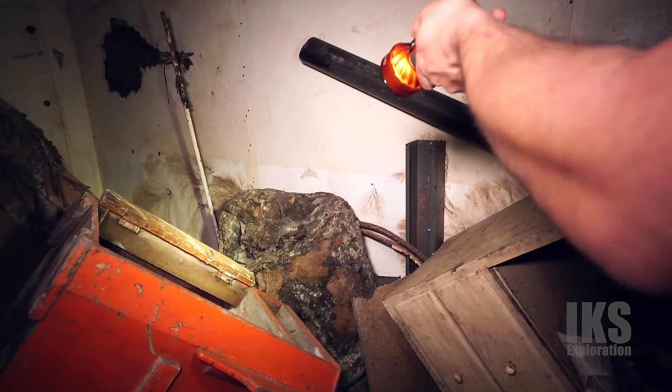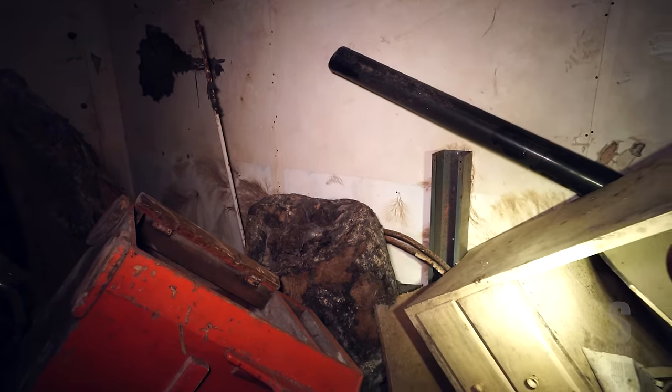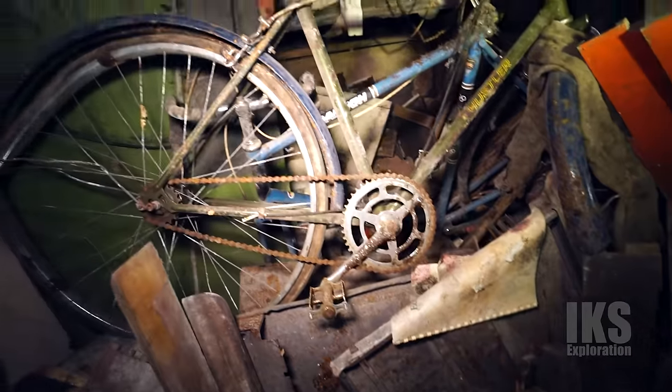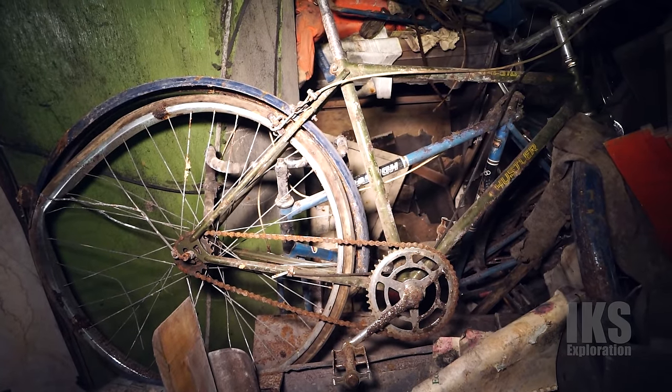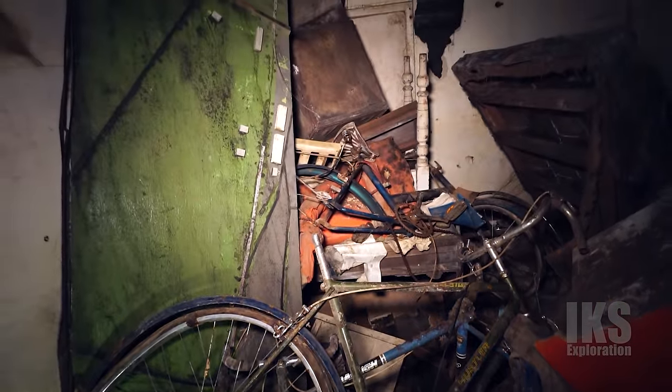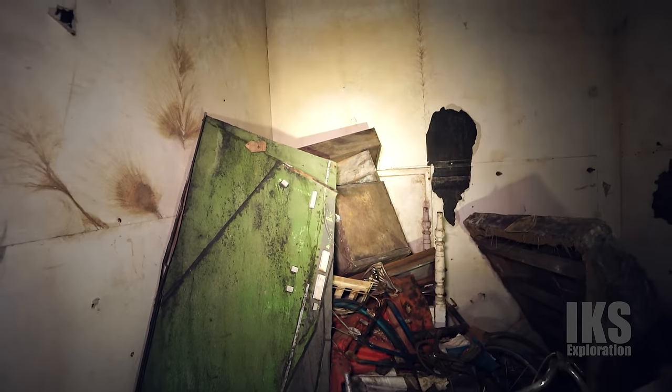They look a bit grim. There's quite a lot of stuff in it. I think a lot of it's more 70s, isn't it? Those bikes are brilliant. There's life jackets over there. Why do you need life jackets underground? Don't know. In case it floods.